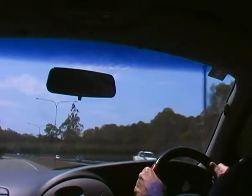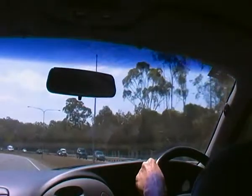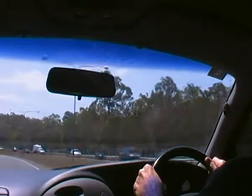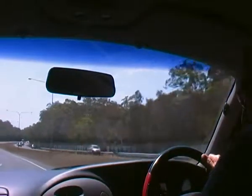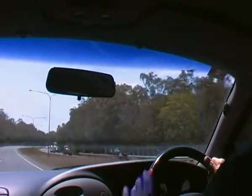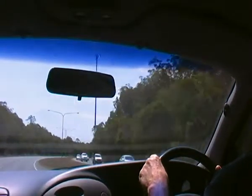No smoking has been done in the car, there's no cigarette burns, the roof lining's where it ought to be at the present time. It does have a fitting for a phone in here. If you want to put your phone in there, you can. So it's already had that.